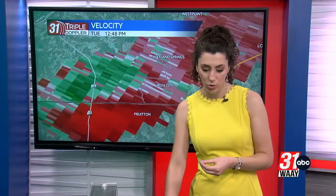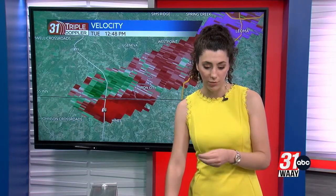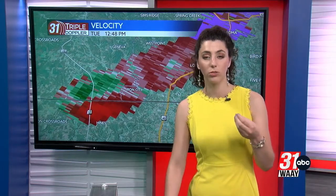We are just north of Hines. If you're in Johnson Crossroads, if you're on the Natchez Trace Parkway, this is past you. You are in the clear. Who is not in the clear, where we are still monitoring this, is Iron City, making its way towards Wayland Springs, towards St. Joseph, towards Loretto, making its way towards Rascaltown, crossing over 43. All of you need to be in your safe space.